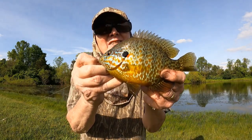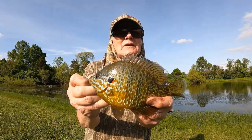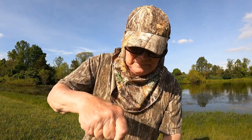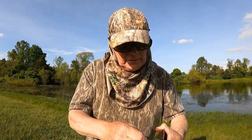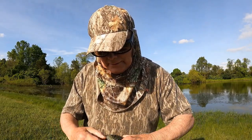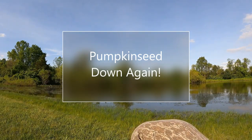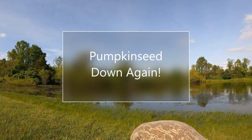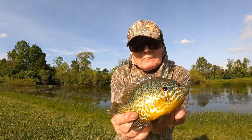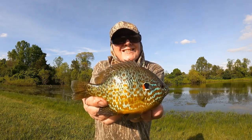All right, biggest pumpkin of the day, man. I am tickled with this fish. It's only about an 8-inch fish, but for a pumpkin seed, it's pretty nice. I saw him carrying on in the shallows here. I thought I could probably get a hold of him. Ouch! Hey, he's taking care of me now. Okay, let's get going, guys. Okay. Nice looking pumpkin. Really sweet looking fish.